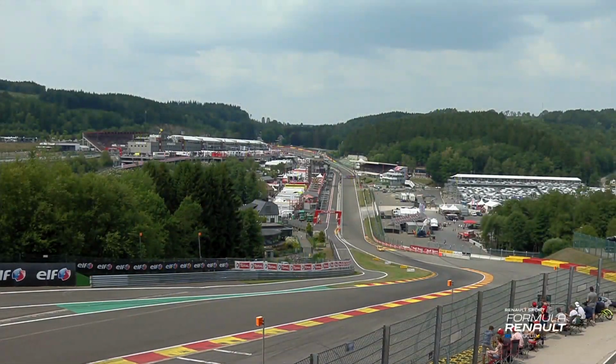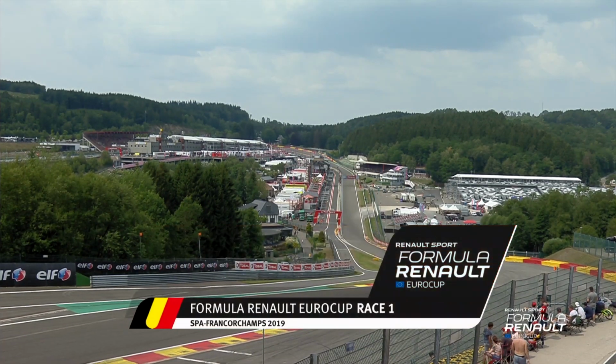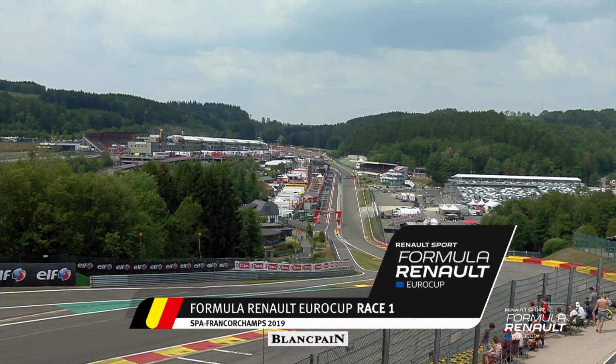Spa, and we're ready to go racing in the Formula Renault Eurocup. This is a 30-minute race plus a lap. The grid is formed and it's based on the times in the second qualifying session, which means that Victor Martins is the man on pole position. He's had a race win already this year.